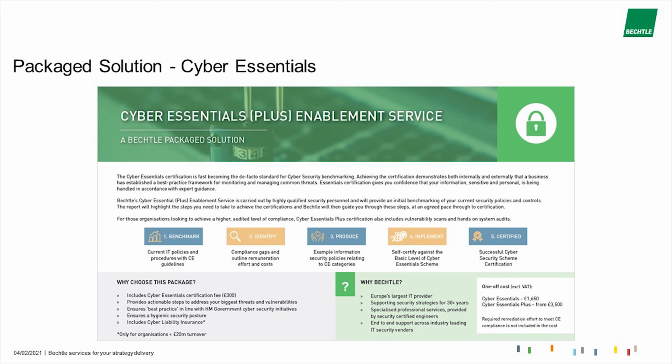And it gives you, as it says, the Cyber Essentials certification fee, provides the actionable steps to address the biggest threats and vulnerabilities, ensures that best practice is in line with the HM Government Cybersecurity Initiative, and gives you a good structured way of showing that you are a certified, fully cybersecurity scheme enabled organization. So for a fixed outcome price as well.